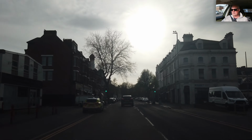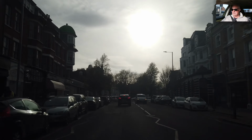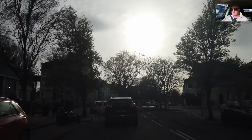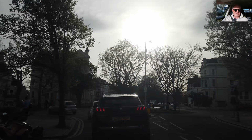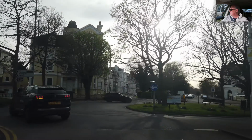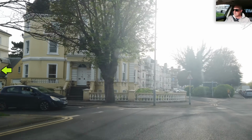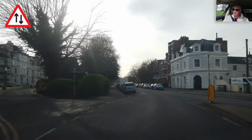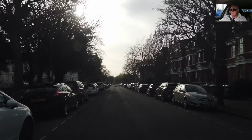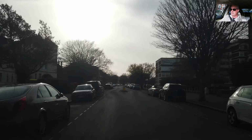At the roundabout, take the second exit. So second exit is straight across. So I don't need to indicate while I'm going on to the roundabout, but I will need to indicate coming off it. Go to my right. I think we're going back to the centre. Watch out for doors opening and pedestrians walking between cars.